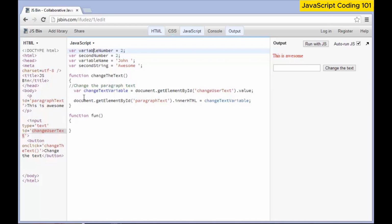So variable number, you can use it here, you can use it here, you can use it anywhere. When you put it inside a curly bracket at any given time, it doesn't matter if it's a function or another kind of computer programming tool, for example, like a for loop, if we put a variable inside there, that means you can't see it out there. So change text variable is not able to see this outside here.